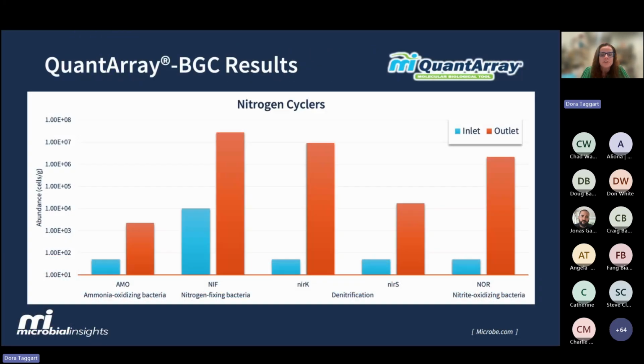These are our nitrogen fixing bacteria. And this group is very important as they can be easily inhibited by heavy metals. We were worried about that because metals will actually inhibit the activity of the nitrogenase gene that they use for fixation. And here we see that not to be the case, right? We have a good concentration around 10 to the 4 at the inlet, and at the outlet we have almost 10 to the 8 cells. So it doesn't seem to be a concern at all in this situation.